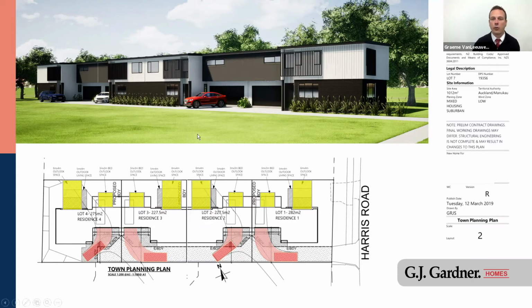Any other hurdles or challenges you face with a project like what we're seeing at the moment, Hilton? The unitary plan has overlays, so specific areas in Auckland have more stringent requirements on them. So one of the things is stormwater management and connecting into the existing stormwater infrastructure.